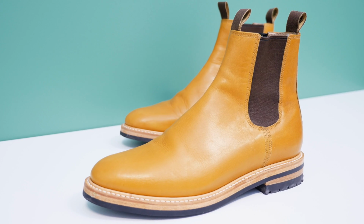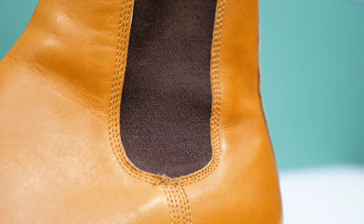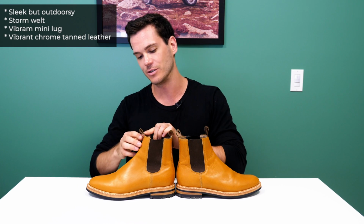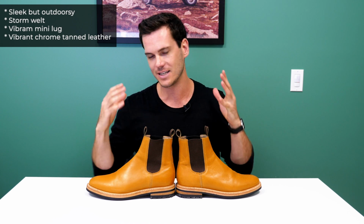Now getting a bit closer, the stitching is really tight on this boot. It's triple stitched absolutely everywhere, but what's interesting is that unlike, say, the triple stitching you get on a Red Wing boot, this stitching is very subtle, it's all very close together, and it still looks, I don't want to say dressy, but it's not as screaming in your face outdoorsy as a lot of triple stitched boots out there. So it's triple stitching all over the place. I will note that there are a few loose threads here. It's not a massive deal, but not all of them are nice and flush against the boot.